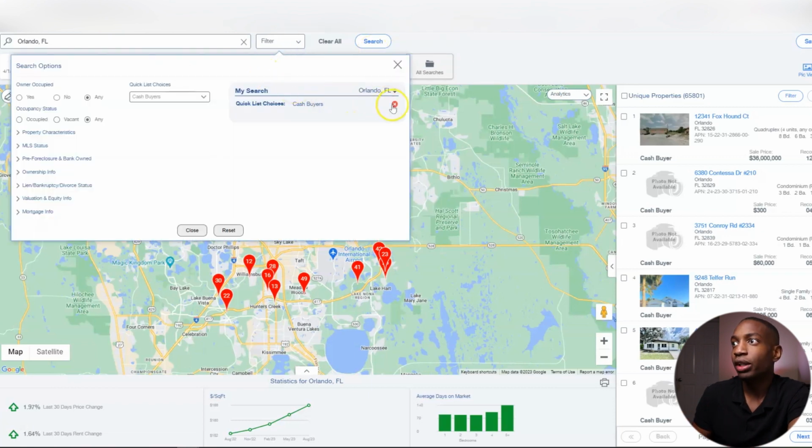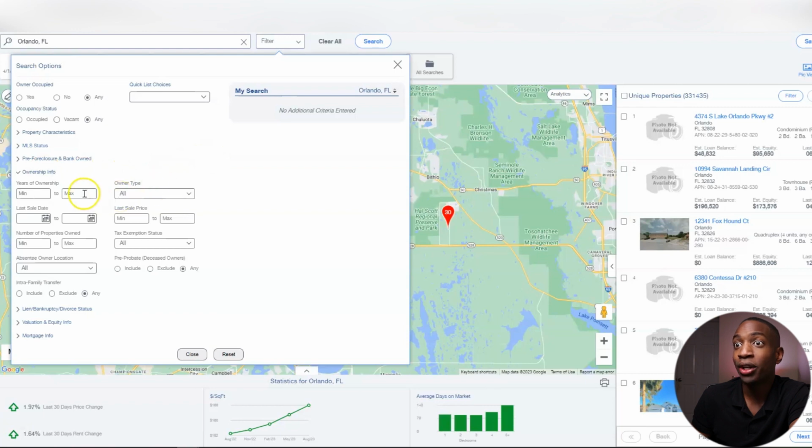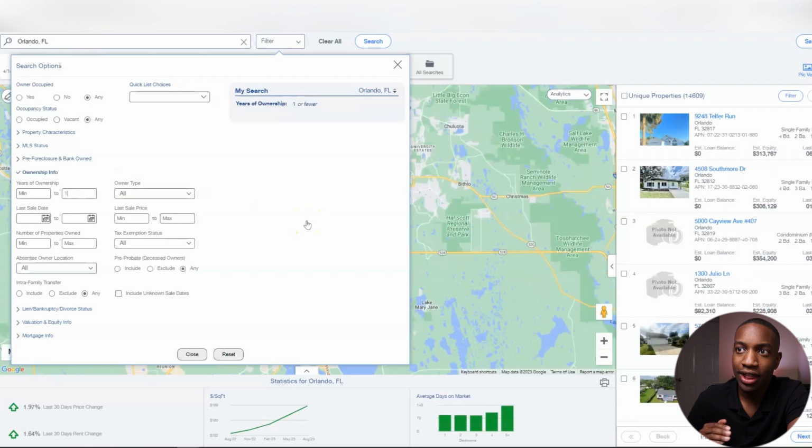What I would do is clear this out again and use these filters on Propstream. I would go to ownership information and put a maximum year of ownership of 1 year. By doing this, you exclude people who have owned a property over maybe 10, 20, 30 years, who paid off their loan and own their property 100%. You don't want to keep those people in this list. You're trying to find people who within the past year bought a property and own 100% of it.